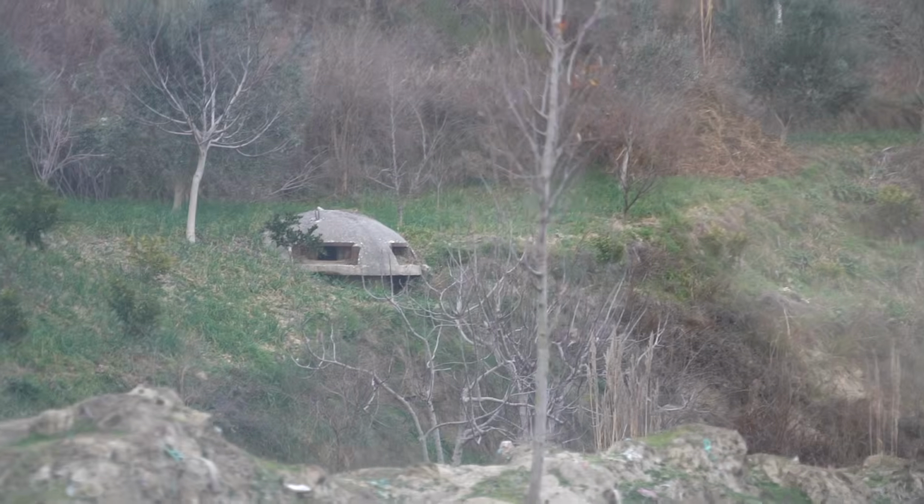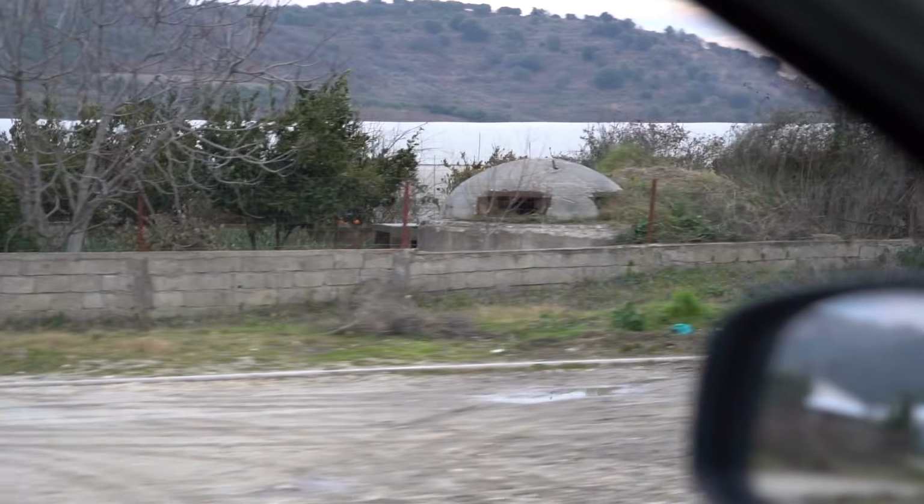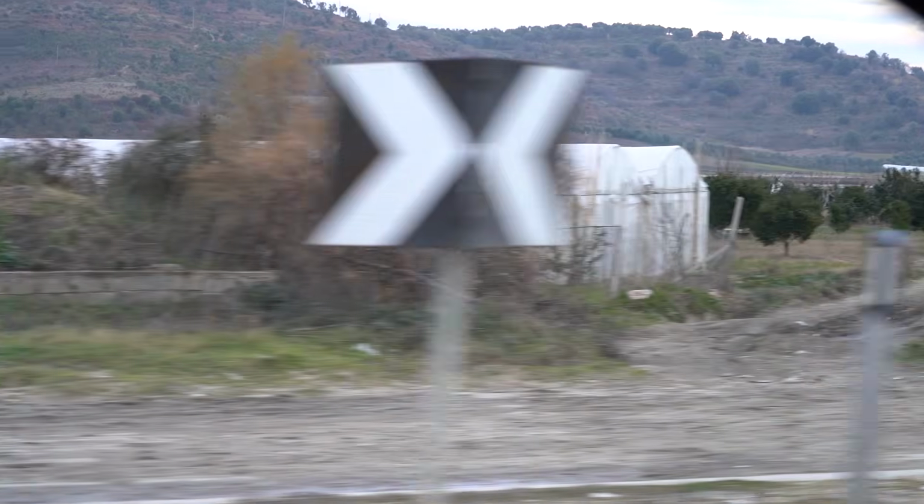Hi guys, for this episode I'm in Albania with Ronald, and it's the country with the most bunkers in the world. There are like 750,000 bunkers here in this country. You can see them everywhere, between the houses, on the beach. And there is one bunker for each 4 Albanians.